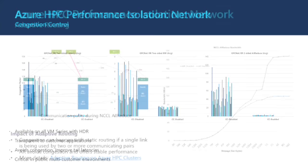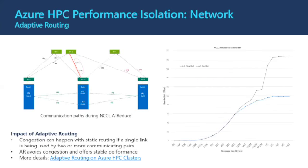So it avoids congestion, improves tail latencies, etc. And again, as Rich was mentioning, the impact of adaptive routing. We went over this diagram quickly in the previous session, but the main highlight is that there could be a single job, and the communication transfer could be using the same links if it was, say, static routing, and that could really impact the application performance, right? So the blue line here indicates without adaptive routing.